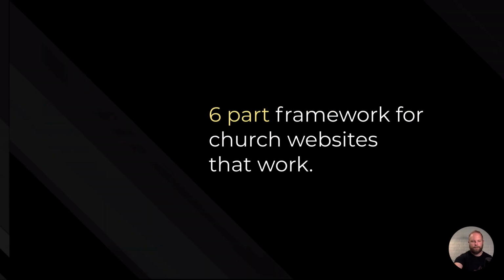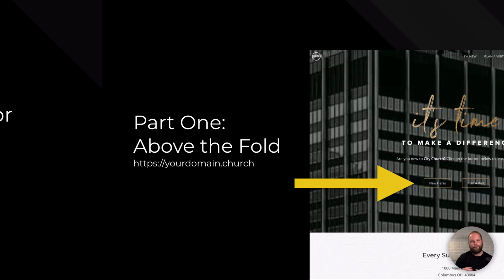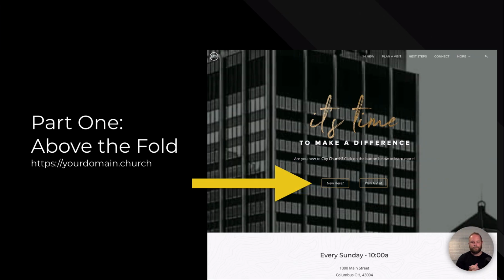So we've put together a system, a 6-part framework that makes church websites work, and not just look pretty, okay? So the first thing is what happens above the fold. Above the fold is a newspaper term for what was above the fold on the paper on the front page of the newspaper. And the idea with websites is what is above the fold are the items that load on the homepage, that are seen on the homepage before you even begin to scroll down.